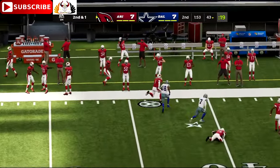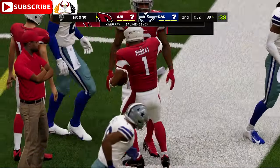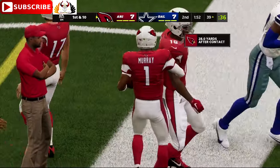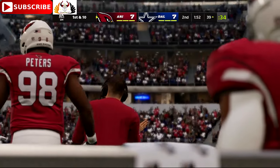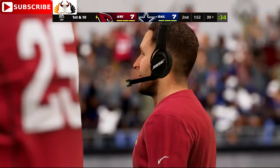Fighting through, and he's got space. And he's going to be out of bounds, but not before he takes it inside the 40. Well, that was man coverage. So once he decides to run with the football, there's no one to account for him, and he turns it into a nice gain.